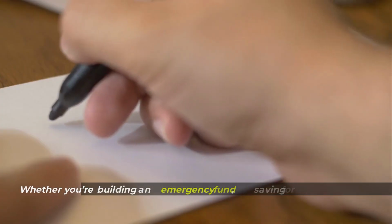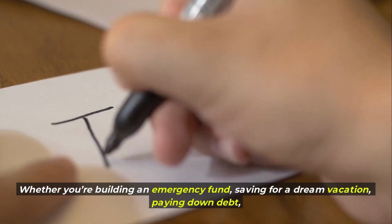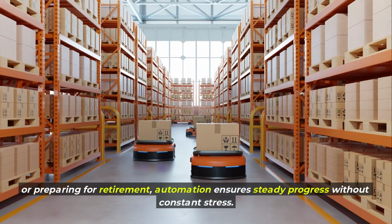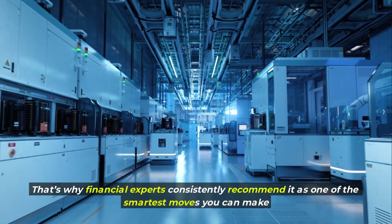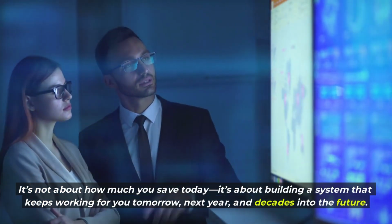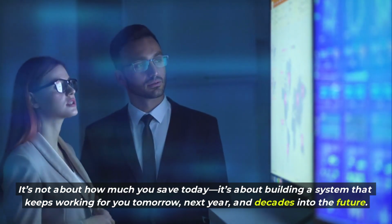Whether you're building an emergency fund, saving for a dream vacation, paying down debt, or preparing for retirement, automation ensures steady progress without constant stress. That's why financial experts consistently recommend it as one of the smartest moves you can make. It's not about how much you save today. It's about building a system that keeps working for you tomorrow, next year, and decades into the future.